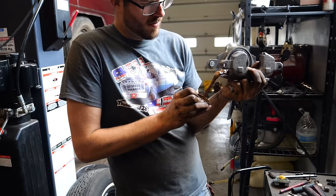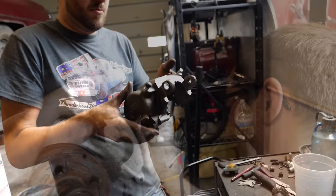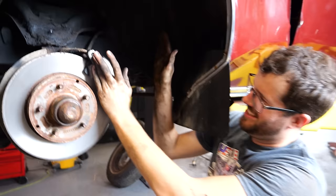Angus is throwing some anti-seize on our slide surfaces where these edges slide. And then we'll get that sucker assembled and get it in the car. Slap. Yeah, smack it.